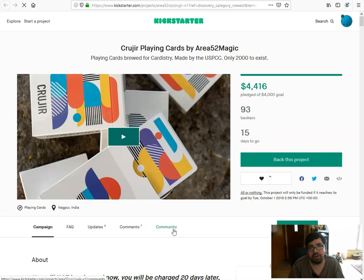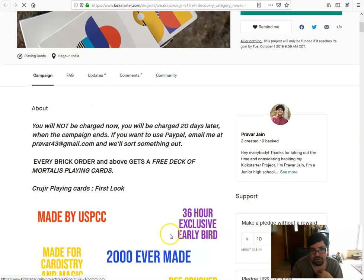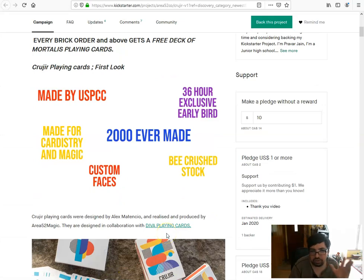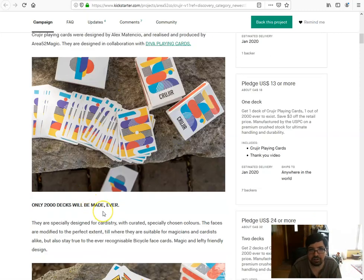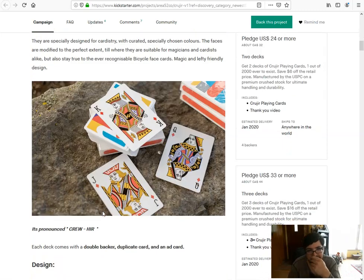Printed by USPCC. Made for cardistry, it says. 2,000 will be produced, give or take, knowing USPCC. And their print run, $13 US per deck, isn't terrible. It looks like cardistry deck number 3,873 or whatever. It looks like just another cardistry deck. It's not terrible.